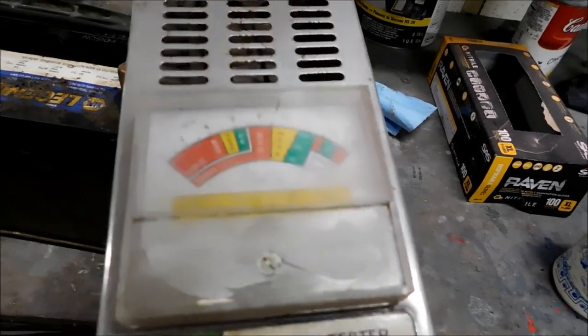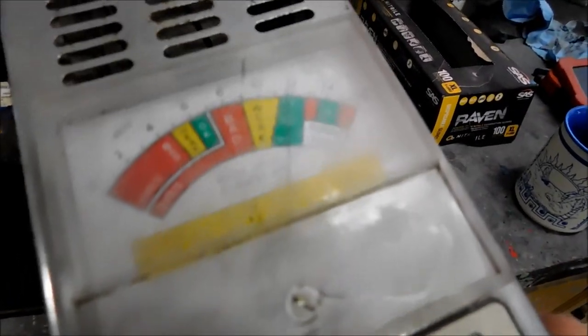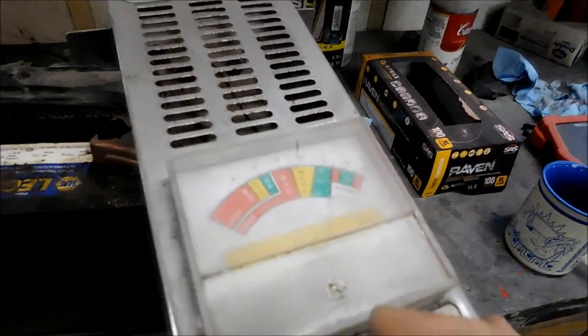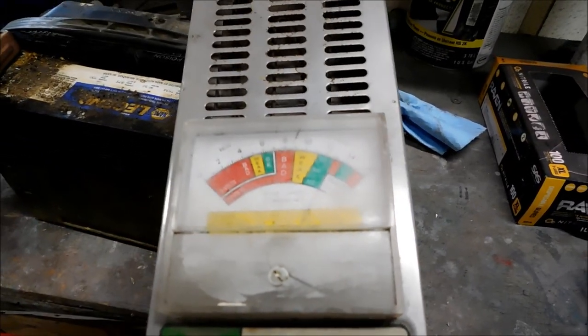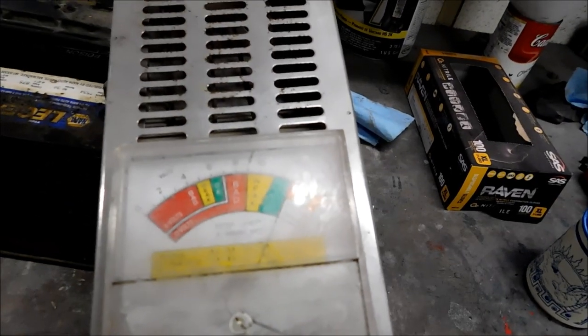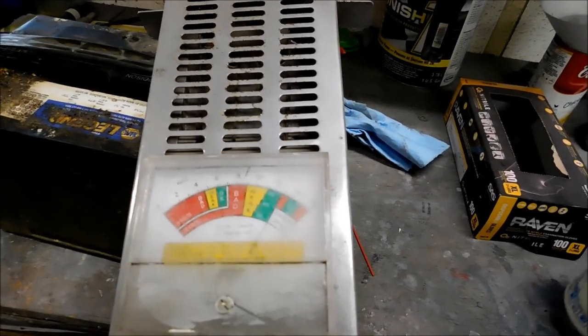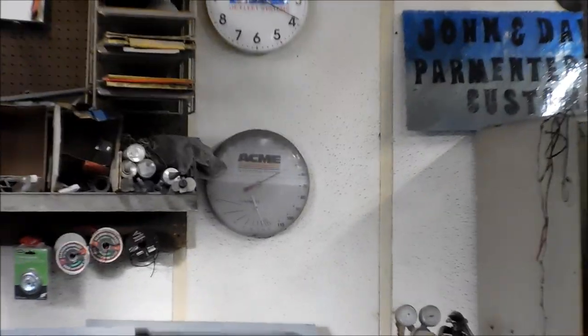So we're gonna hit this and hit the switch and we'll see where we go. Hold on. So we're at about 600 cold cranking amps. So battery's fully charged. We do have 13 volts, but when we hit the load test, we end up with 600, maybe 620 cold cranking amps. And right now it is 50 degrees in the shop.